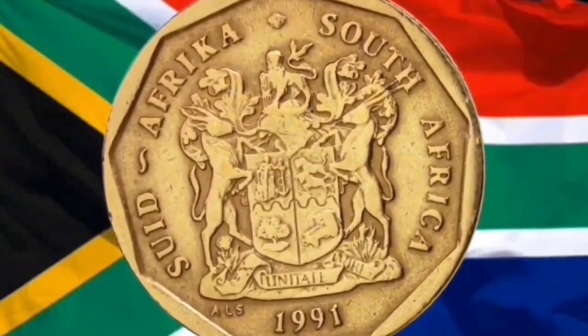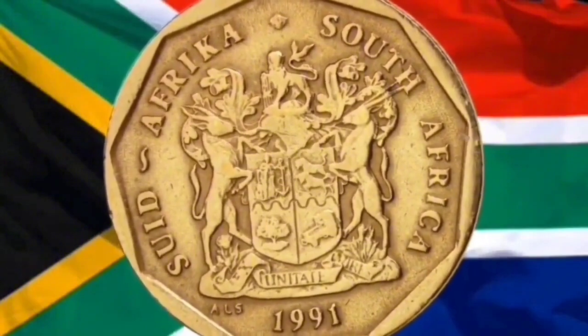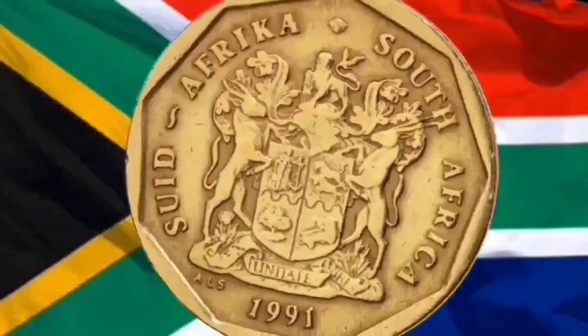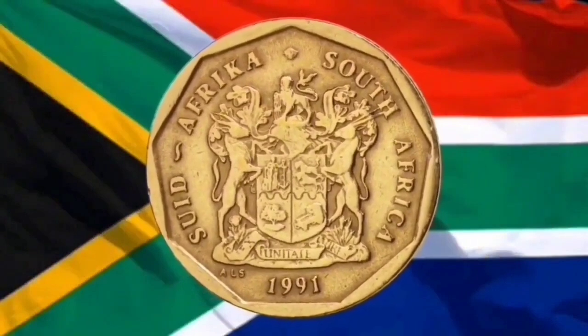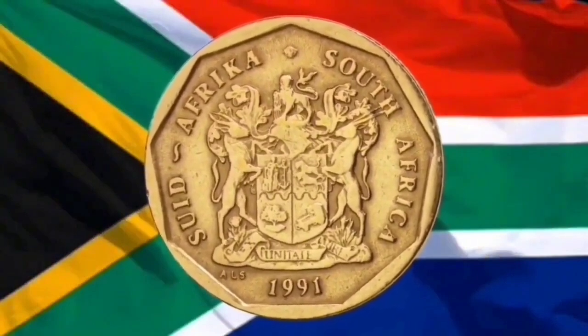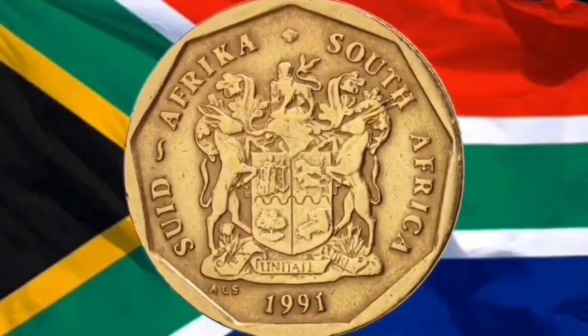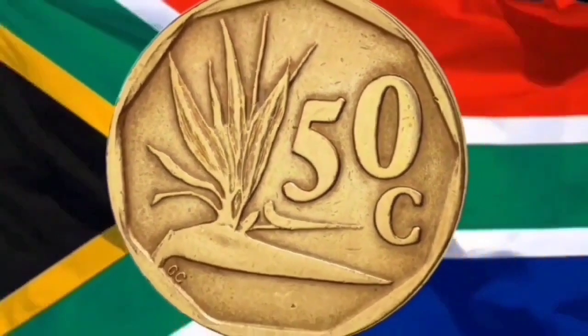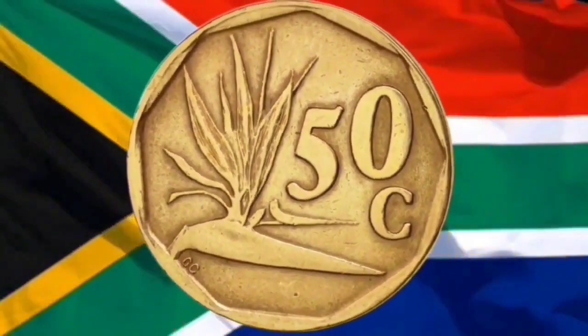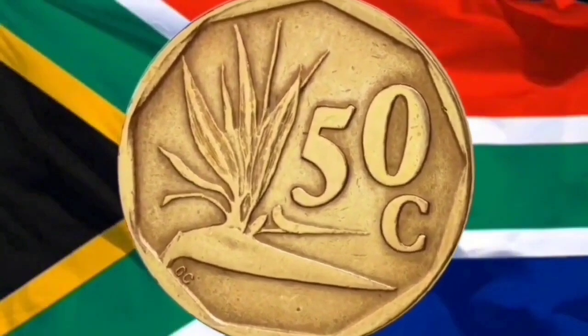On the obverse side of the coin, you'll find the South African coat of arms prominently displayed. The year of minting, 1991, is clearly struck just beneath it. Surrounding the coat of arms, the country's name is inscribed in both English and Afrikaans, South Africa and Suid-Afrika. The reverse side is where the beauty of South African coinage truly shines.